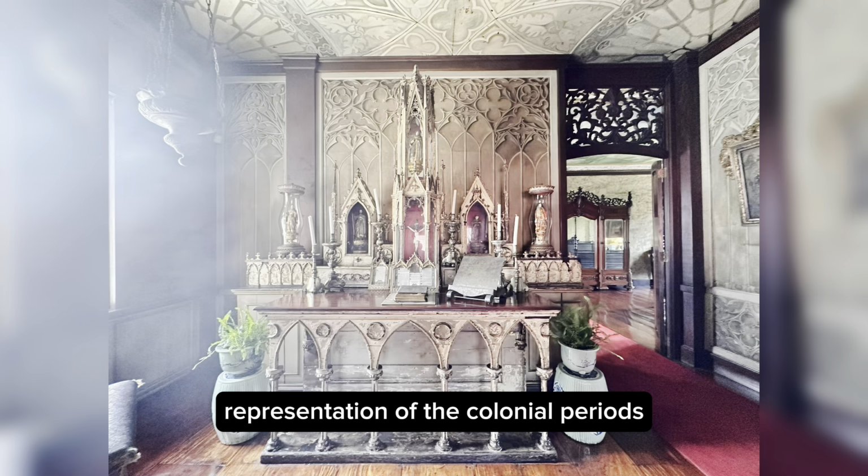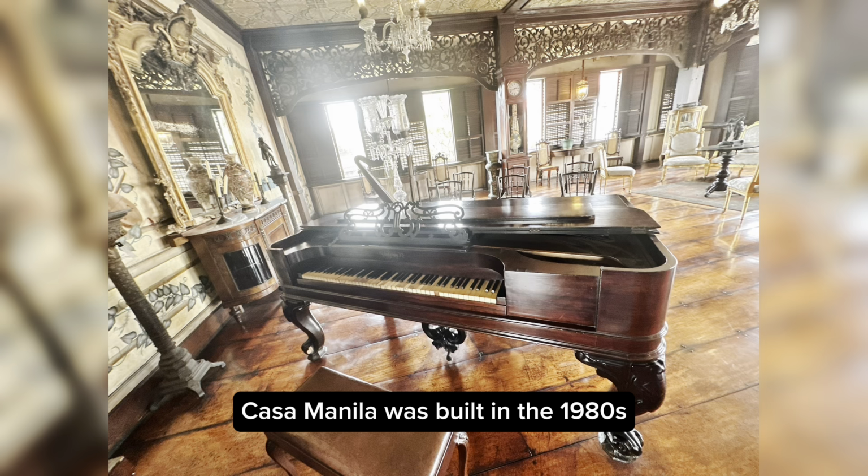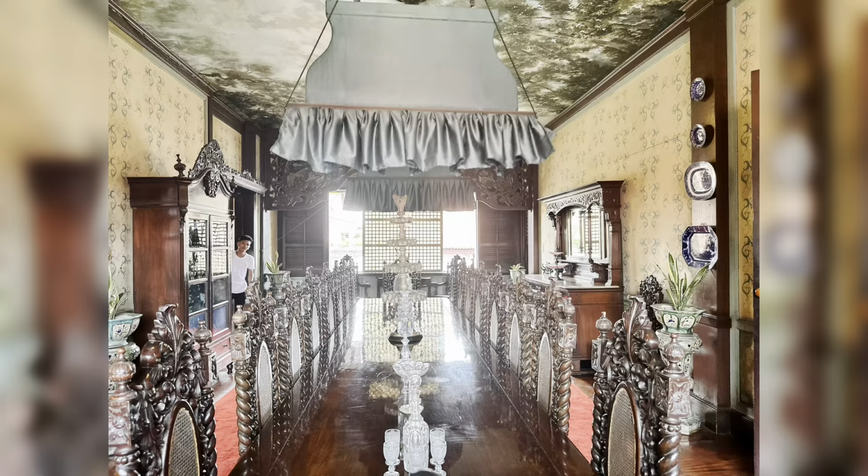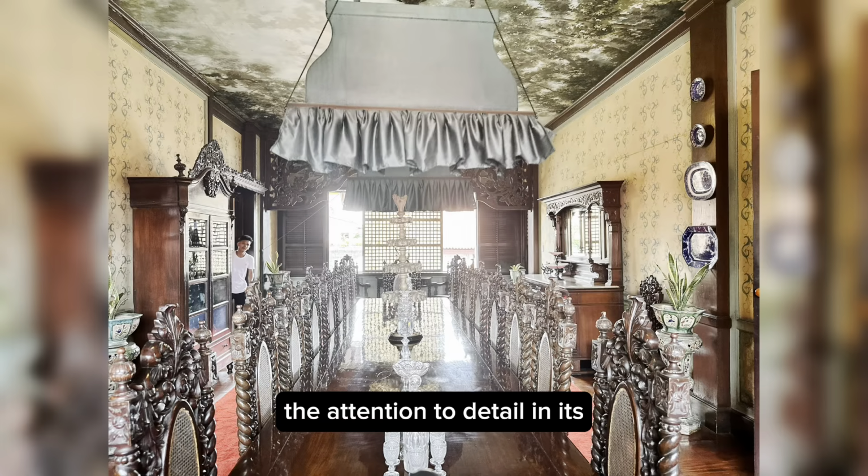affluent lifestyle. Casa Manila was built in the 1980s as a replica of a Spanish colonial era house. The attention to detail in its construction is remarkable, as it was designed to capture the architectural style and ambience of an upper-class residence during the 19th century. Visitors can explore the well-preserved rooms, courtyards, and exhibits, providing a vivid experience of what life was like for the elite during the Spanish colonial period in the Philippines.